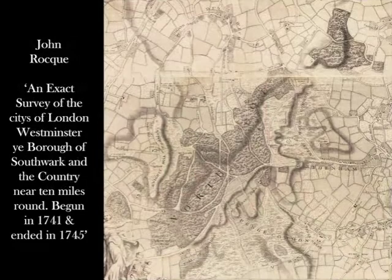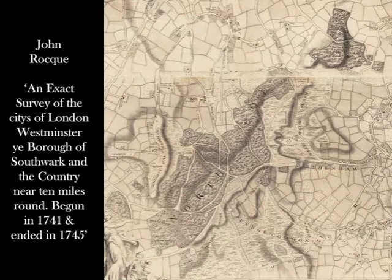The woods are shown in even more detail on the magnificent 12-sheet chart of London and its environs, published by the French Huguenot cartographer John Roch in 1746. Surveyed between 1741 and 1745, it extends 10 miles from the city in all directions, recording fields, farms and woodland now engulfed by the metropolis.